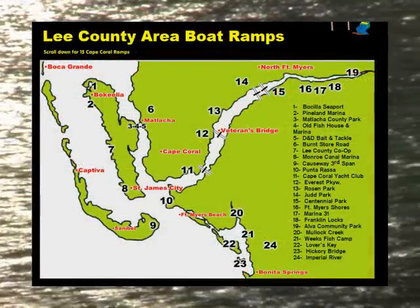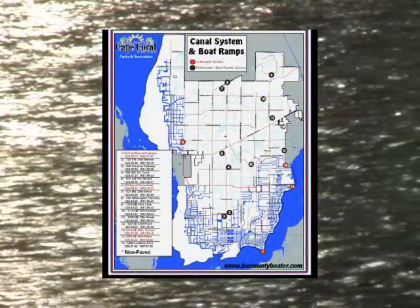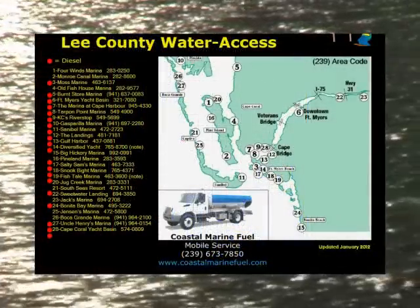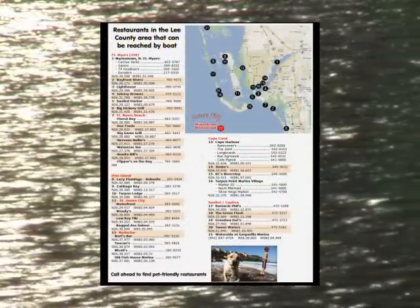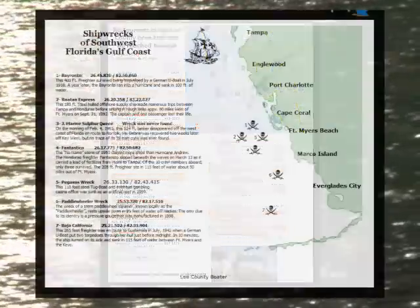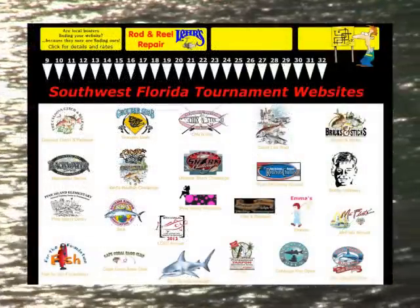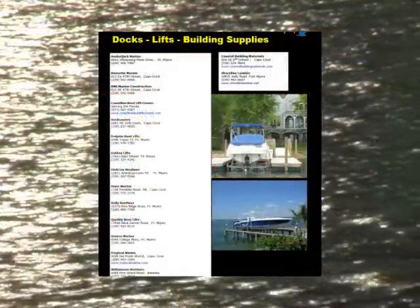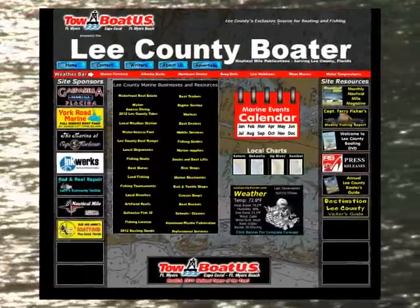This website has a map of every boat ramp in the county, including maps of Cape Coral's freshwater canal system, and its public boat launches, places you can buy fuel on the water. There's a map of every water access restaurant, with contact information and GPS numbers. There's a descriptive map of shipwrecks that are not far from our coastline. There's contact links to local fishing tournaments and businesses like dock builders and service companies. It's rare for someone to go to this website and not find exactly what they're looking for.